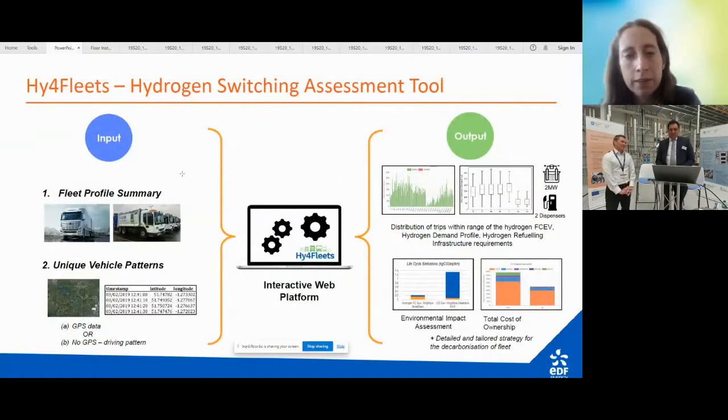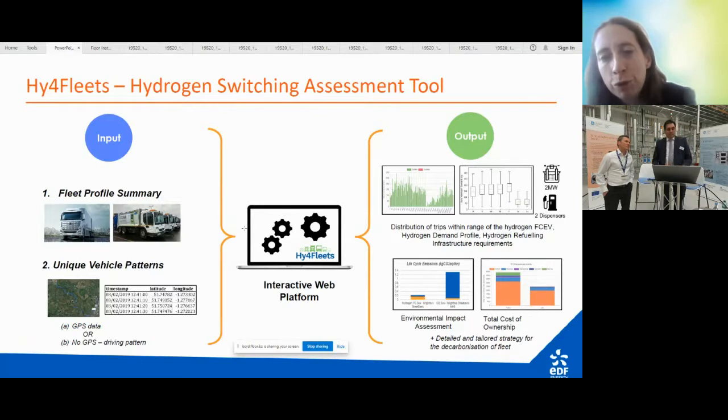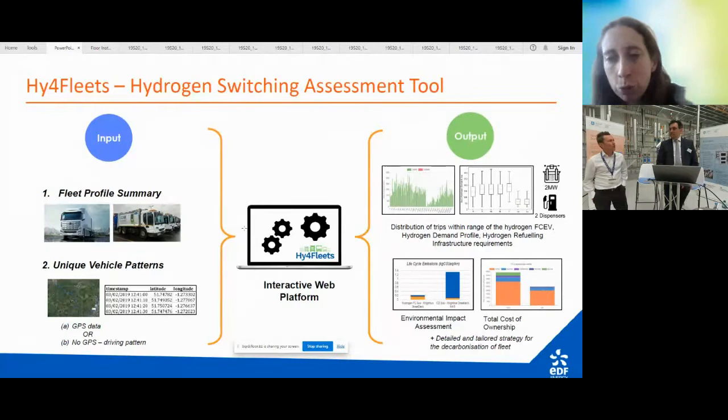So we've recently, with Innovate UK support, developed a tool called Hyperfleet, which takes in all the GPS data from a fleet of vehicles, whether that be bin lorries or HGVs or buses. We put this through our really quite complicated model, and that tells an end user how many of your vehicles are suitable for converting to hydrogen, how much will it cost you, what infrastructure do you need, what refueling do you need, what's the environmental impact of that switch, and most importantly, what's the cost impact of that switch.